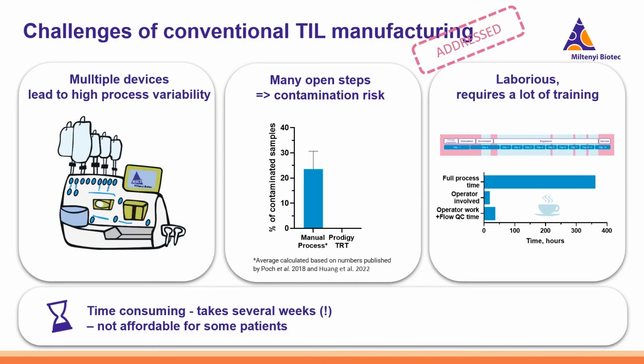Right, in fact, according to our calculations, which you can see here on the lower graph, the operator, who still needs to set up and control the automated manufacturing, spends around 5% of the total process time in the preparation work and also in front of the device. And this number gets slightly higher, just slightly higher, if we include the time for the flow analysis for the IPC and QC samples. And finally, considering the full process time, if we directly extract and enrich the TIL from the tumor digest, our automated TIL manufacturing protocol is actually the shortest of currently disclosed TIL manufacturing protocols in the field.